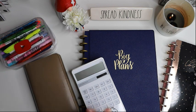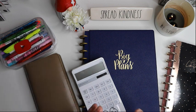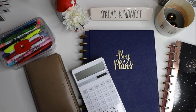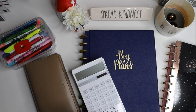Today, as you guys can see, I have all of the things that I need to do my first weekly check-in in my new Happy Planner Big as far as actual spending. We just did a check-in about my tracking. I can link that video up in the eye in the sky for you. But if you want to see how I did with the actual spending and getting my accounts balanced, stick around.